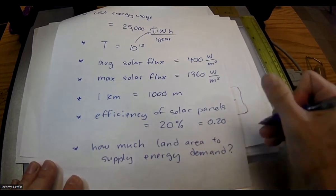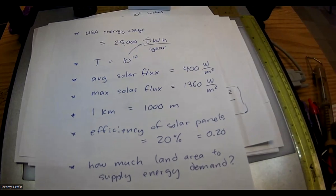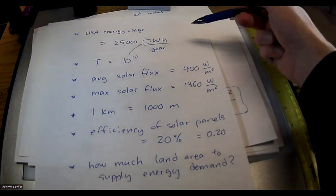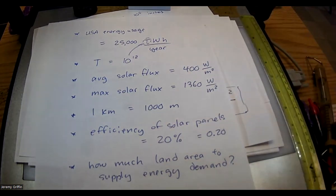Now, this is what's called a back of envelope calculation that you guys are going to do to solve this. Obviously, we're skipping a bunch of engineering complications and intermittency and battery storage and the whole thing. But let's suppose you were to get all this energy supplied just from solar panels. How much land area would that take? And you can solve that with those given values and dimensional analysis.